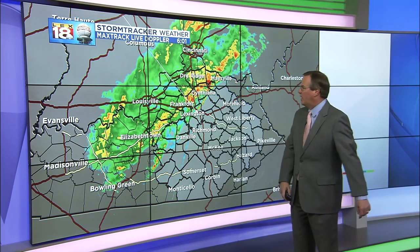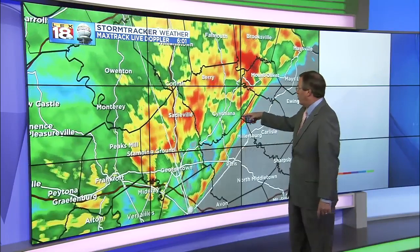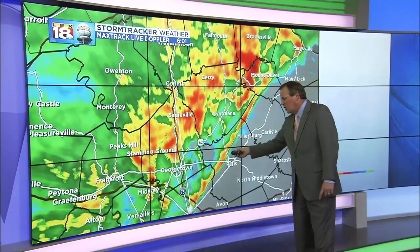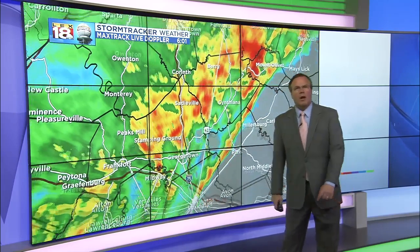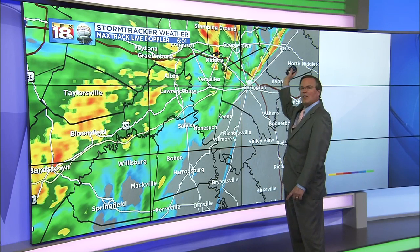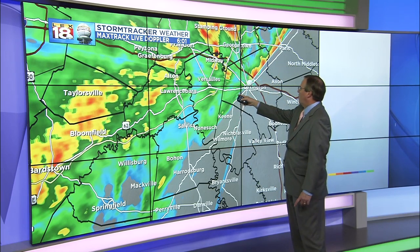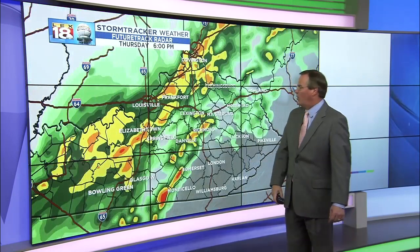MaxTrack Live Doppler. Here's your leading edge of rain. You're seeing it now from up around Maysville down through Cynthiana where it's raining hard. Millersburg, Paris, you're just about to get the rain. Now coming into Lexington, Sadieville, Berry, Georgetown, Stamping Ground, all getting in on some pretty decent rain at this point. Lexington, we're kind of cutting the county in half. So down towards, say, Firebrook, it's raining. Out toward the east, toward Greenbrier, not so much yet. And we're looking at that rain then working its way to the south and southwest.